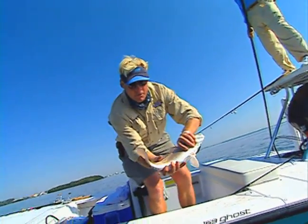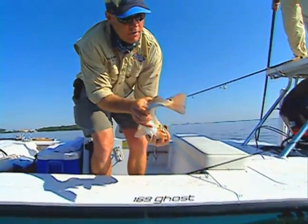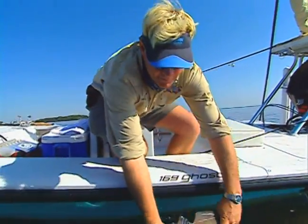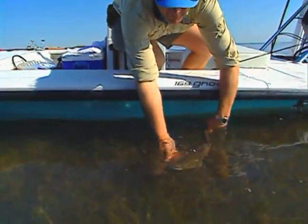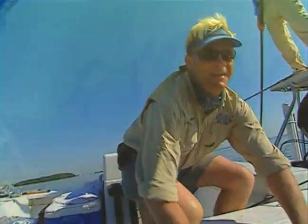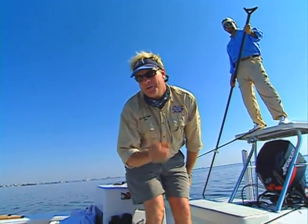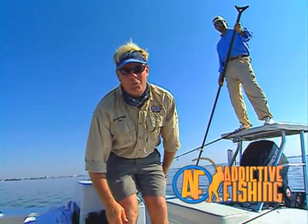But another pretty redfish. Two spots on that guy. Let him go. Let him kick off for us. There he goes, right in the grass. And that is a Tampa Bay tactic on how to catch redfish. Y'all stay tuned, we'll be right back with some more addictive fishing.